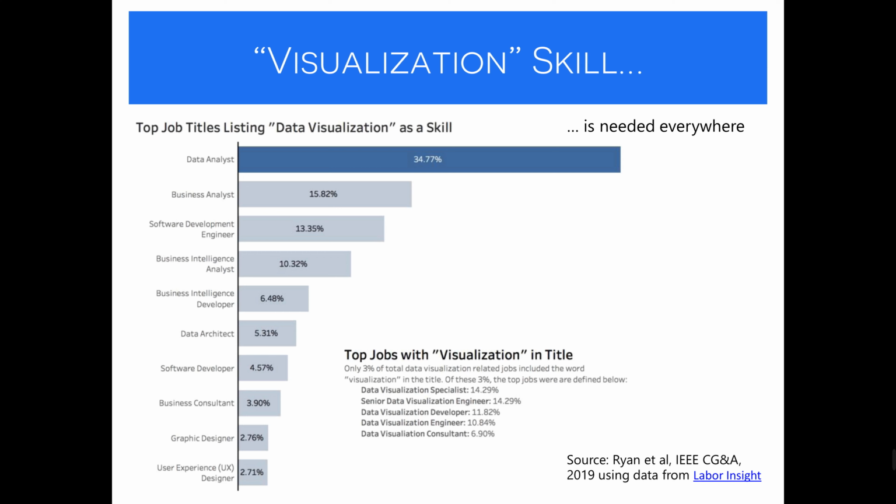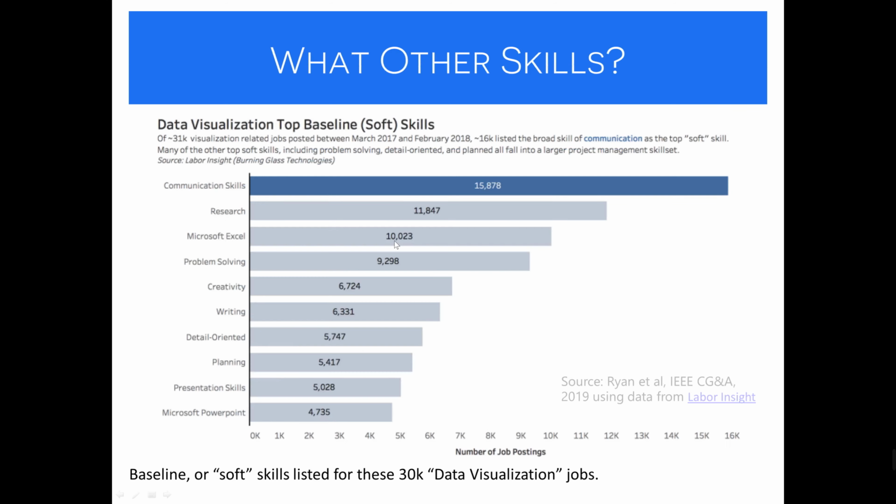Then the next is business analyst, software development engineer, 10% business intelligence analyst, then business intelligence developer, data architect, software developer, and so on. So you can see data analysts, of course, all need data visualization and data analysis. Data analyst is a hot job, but also business analysts and software development engineers and business intelligence analysts, they all need visualization.